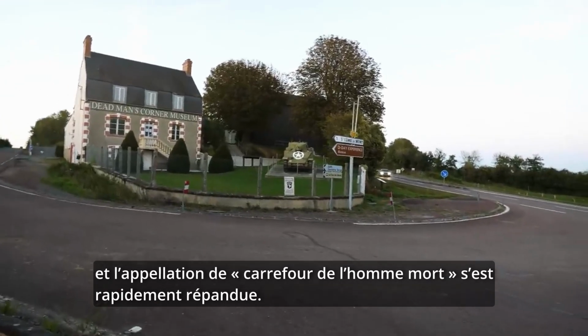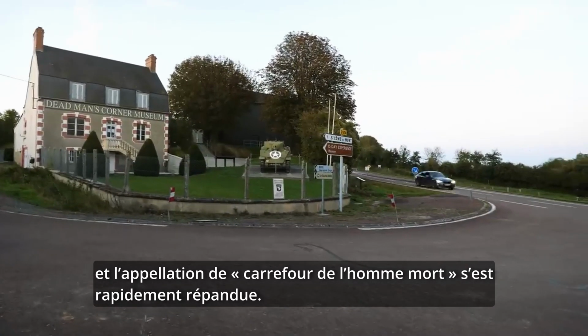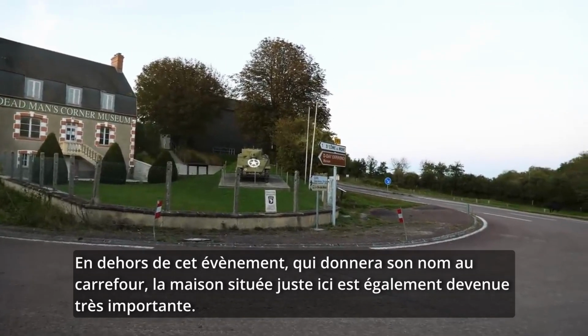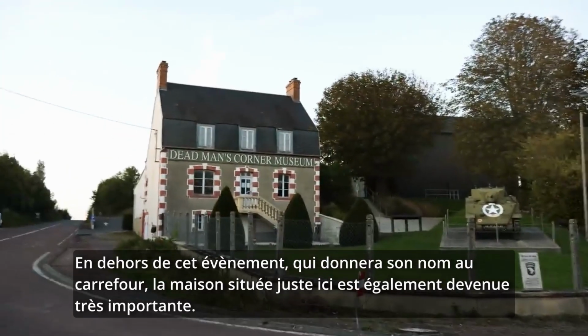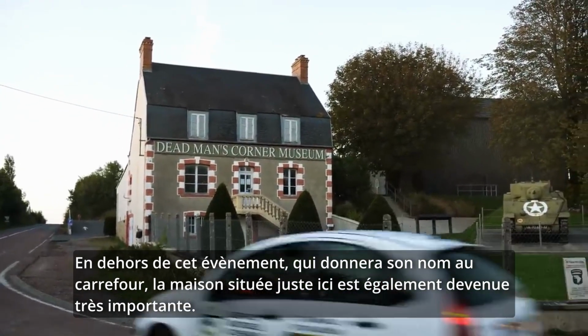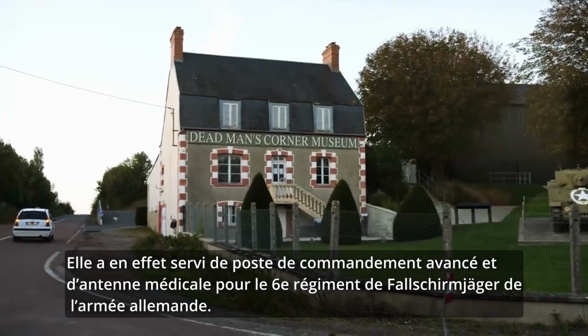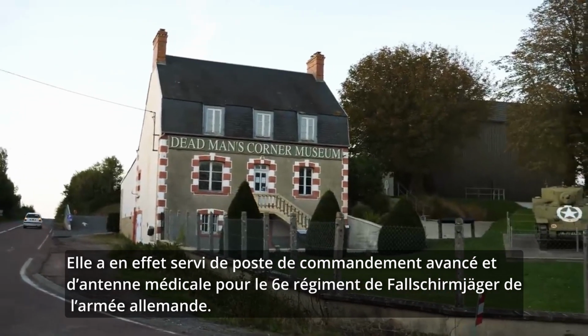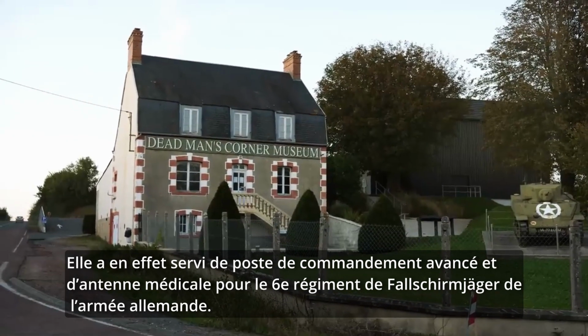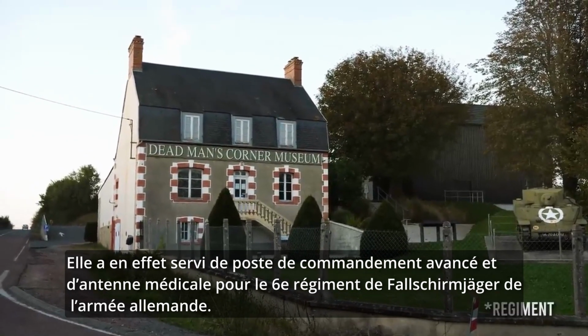And in addition to the landmark nature, with this Stuart sitting out in front of this house, this place right here also became very important. This served as a forward operating post and hospital or aid station for the 6th Fallschirmjäger Division of the German Army.